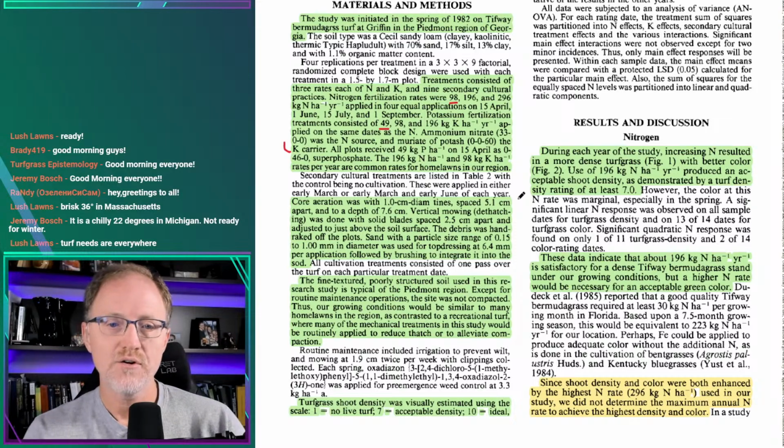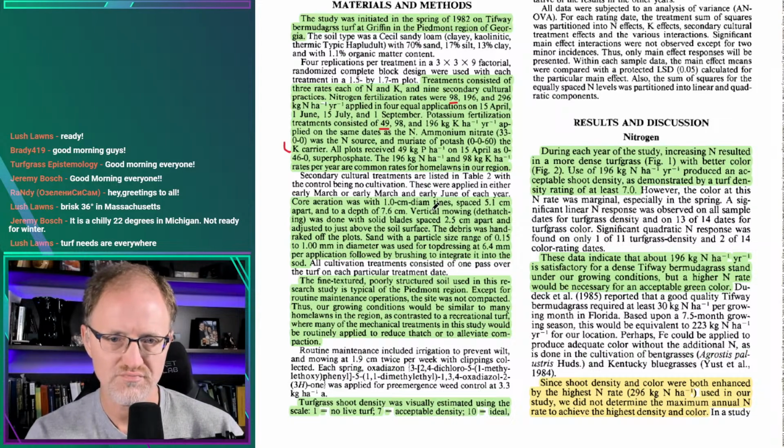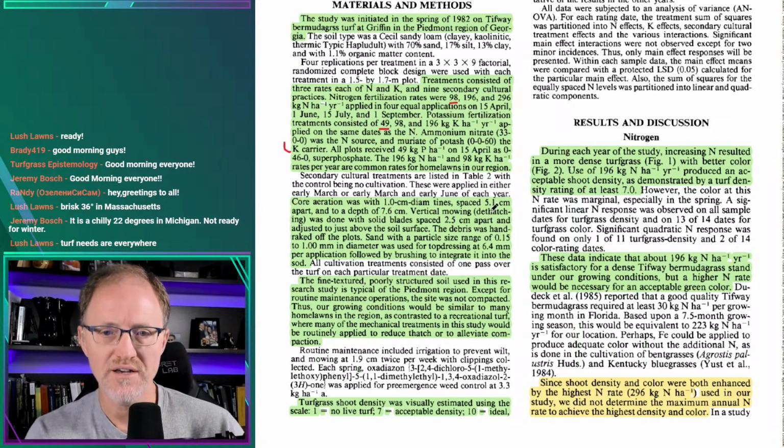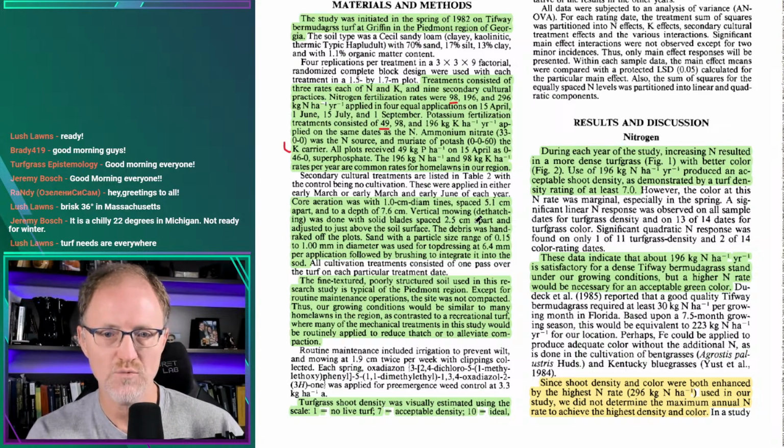So anyway, okay, core aeration was with 1/3 inch diameter tines, a little less than half an inch, spaced 2 inches apart, and they went 3 inches deep. Vertical mowing was done with solid blades spaced 1 inch apart and adjusted to just above the soil surface. The debris was hand raked off the plot.